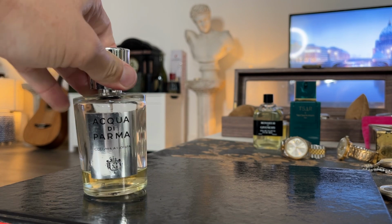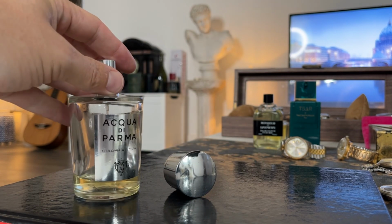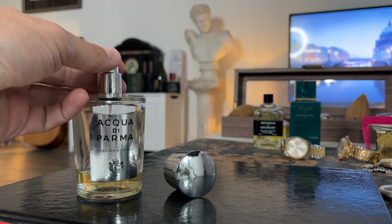Now, it's discontinued, so forgive me. You can still find bottles. You might get lucky on eBay. Some people are starting to charge a bit much, but it should be gettable if you're really keen. What an exquisite scent this is.